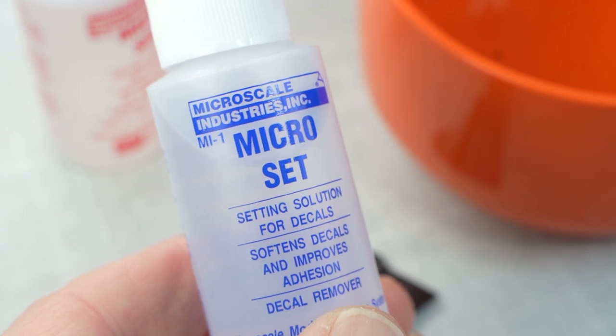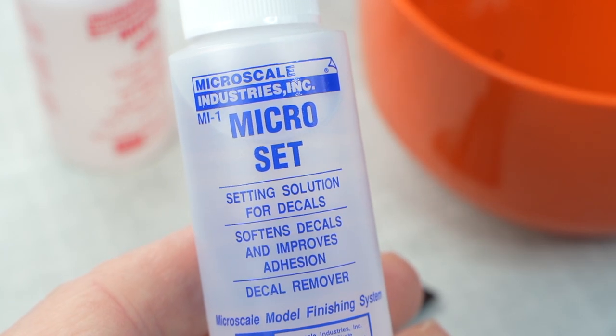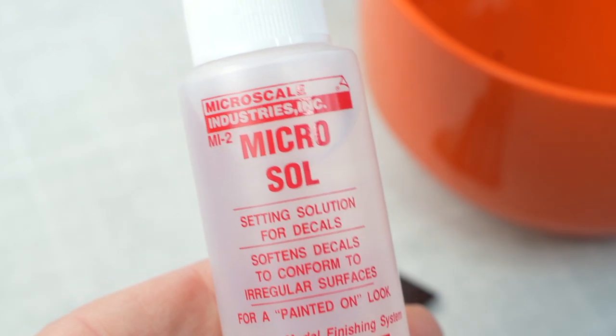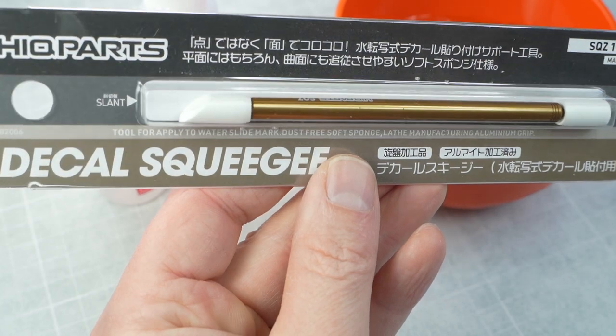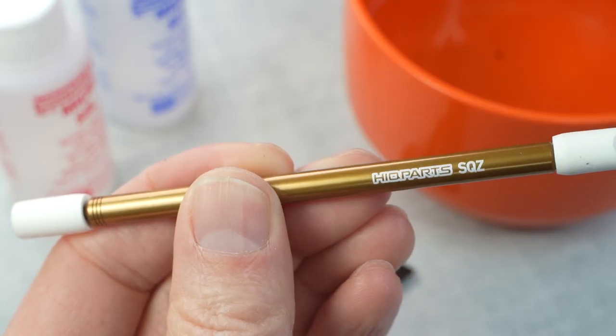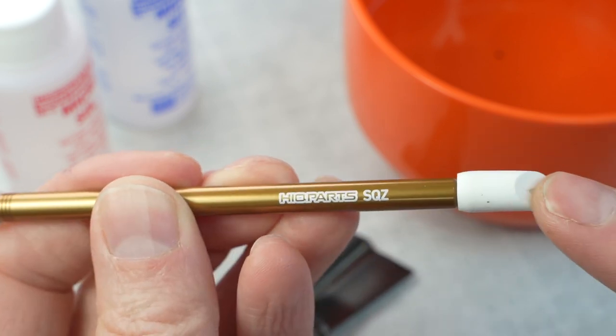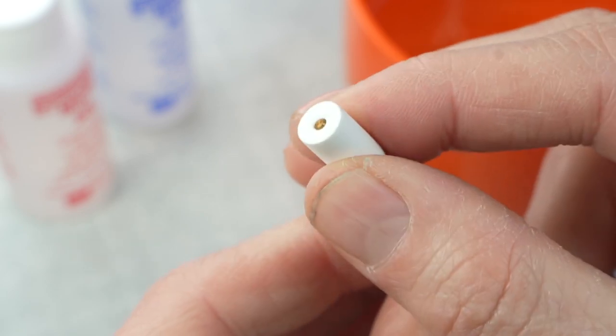For applying decals, I use micro-scale products. Micro-set, the glue, and micro-sole, the softener. I saw this decal squeegee tool from HIQ Parts being used by Chris from Ziggy's desk. The squeegee is very handy for burnishing down the decals. It has a slanted sponge and a straight one.